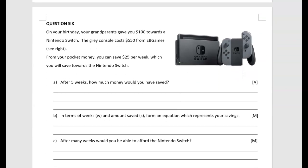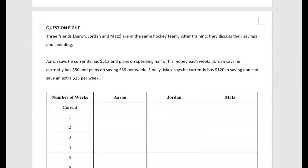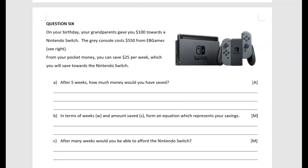We are ripping through these questions. We're nearing the end of it. We've only got 2 pages left, including the final excellence question. So we're now on question 6. On your birthday, your grandparents have given you $100 towards the Nintendo Switch. The grey console costs $550 at EB Games, and there's a photo of our console.